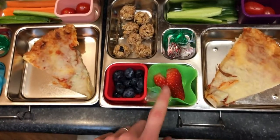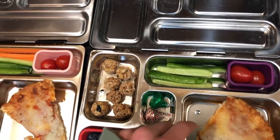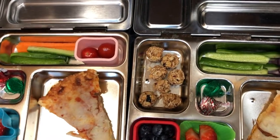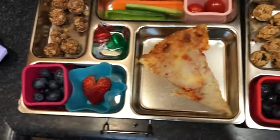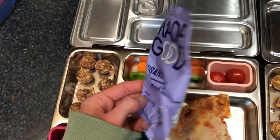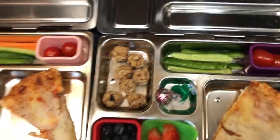that's usually pretty good. Organic strawberries, organic blueberries, organic cut up cucumbers, organic grape tomatoes, and then for their granola, my 5-year-old wanted the chocolate chip, made good bars, very allergy friendly. My 8-year-old has the exact same thing, except she has the berry ones. And then for their treat, they have little chocolate kisses. And then my 8-year-old prefers the white chocolate. So that is Thursday's lunch.